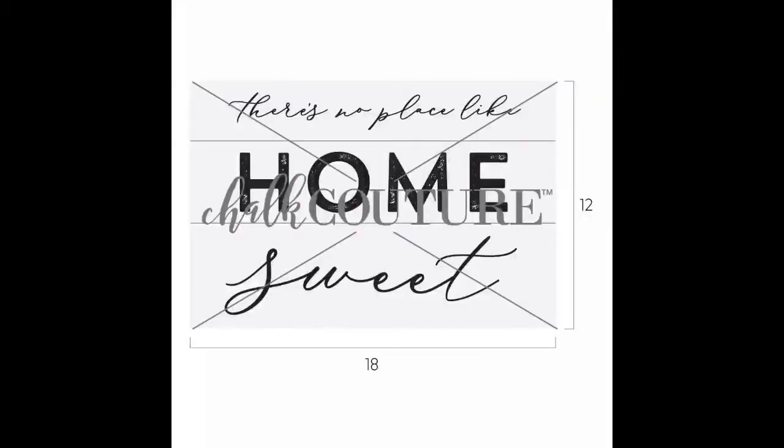So this is one of our super fun transfers. I know a lot of us, well, most of us should, are in our homes a lot. This one has, there's no place like, it has the word home and then it has the word sweet. So you can mix and match these to make any type of design you like. You can have home sweet home, there's no place like home, you can just have the word home, you could just have the word sweet. There's no place like, and then we have so many other transfers that you can mix and match to do, you know, whatever you like.